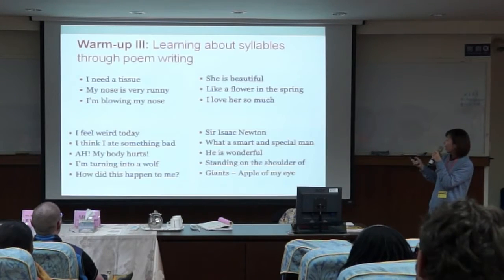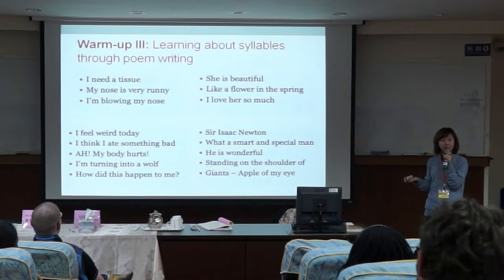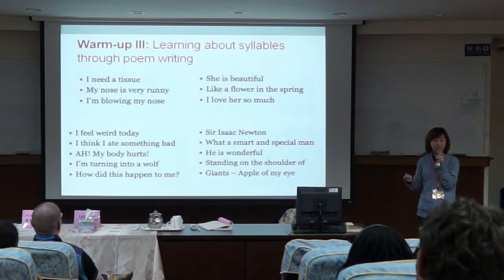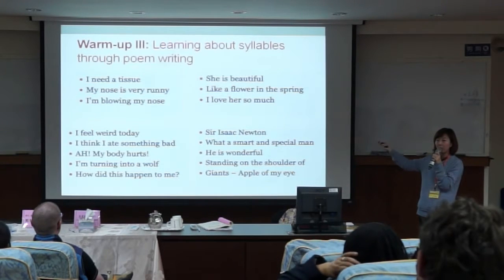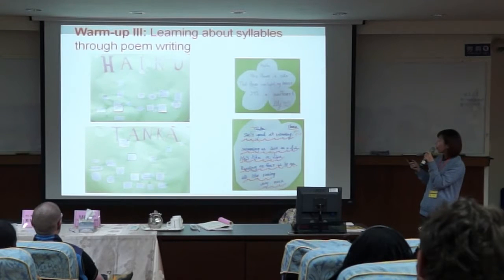After that, warm-up number 3, we did poem writing. If you've heard of haikus and tankas, which are Japanese poems that rely on syllables, we did haikus and tankas, and they wrote their own. These are the examples that I gave them. I wrote these and gave them a sample, and it has to do with the syllables. And these are some of the ones that they wrote.